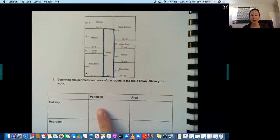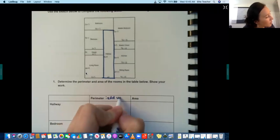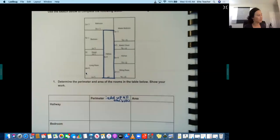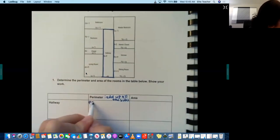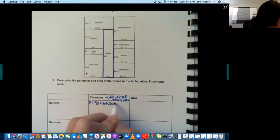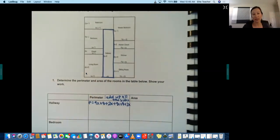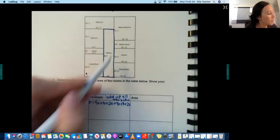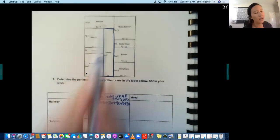So to find the perimeter, we are going to add up all the sides. So we're going to be adding up 9x plus 8 plus 2x plus 9x plus 8 plus 2x. So make sure, even though only two of the sides are labeled, it has four sides. So we need to add 9x plus 8 and another 9x plus 8 and 2x and another 2x.